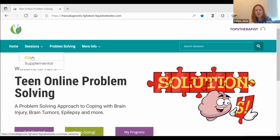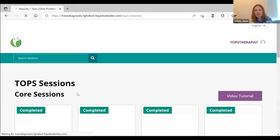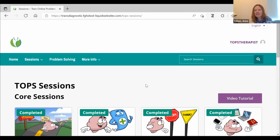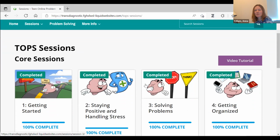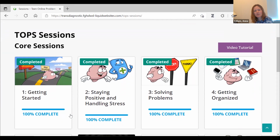I'm just going to show you some of the content of the core sessions. So the way this version of the intervention is set up is that there are 10 core sessions. So they could be completed weekly, or for some families, they prefer to meet every 2 weeks and work through it at their own pace. It starts with a getting started session, which is just to orientate the young person and the family to the website and how the intervention will work, and working with the coach.